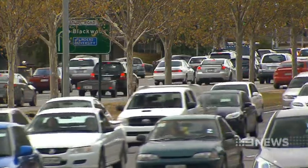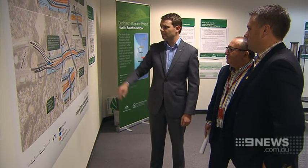Anything that can smooth the traffic flow, I'm all for. Be a bottleneck coming into South Road and to Goodwood Road. Motorists now bracing for 3 years of traffic chaos during construction.